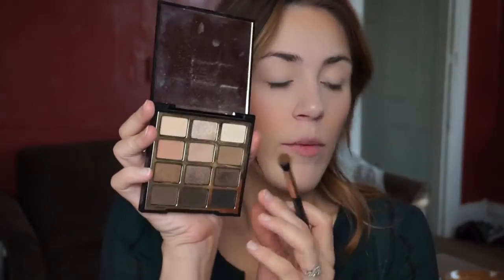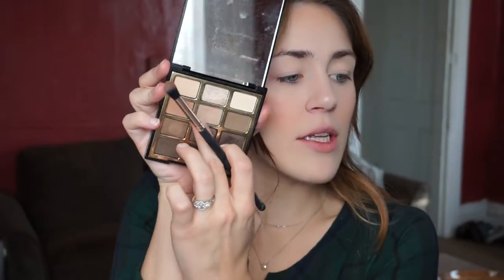Now I'm going to take a fluffy blending brush. This one's from a Profusion palette, but any sort of fluffy blending brush will do. And we're gonna start with this shade right here, which actually looks pretty light, but since we're going for a more natural look, we're gonna start on the softer side and we can add a little bit of depth if we want to. But I'm gonna pick up that shade and tap off the extra.